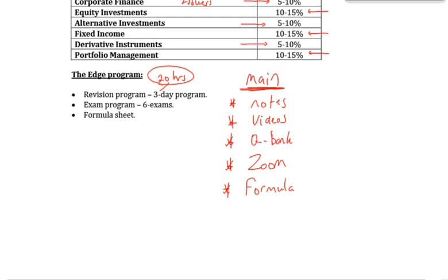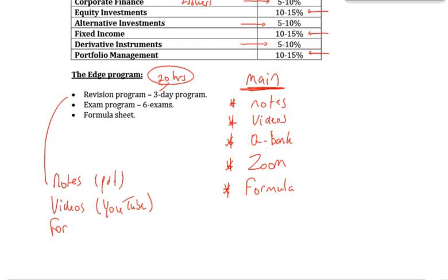And what do you get as part of the revision program? You're going to get a complete set of notes, a revision pack. All the notes are in PDF format, so you've got full access to those as you would like. Then we base our videos on those notes, and we give the videos to you in YouTube format, a nice easy format to use. And then there's a formula sheet attached as well. So you've got 20-odd hours of video with associated notes to go through, some examples and a formula sheet as well. That's the full revision.